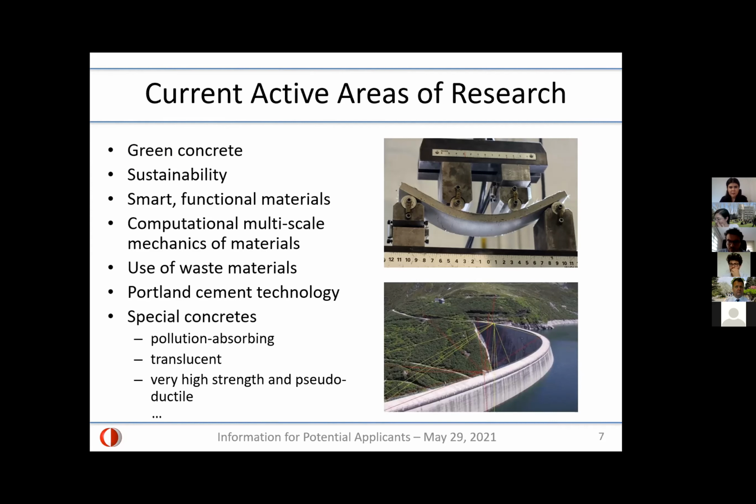But as examples of the current active research topics, environmentally friendly, sustainable materials, smart and functional materials, development of cement and concrete samples with special properties, and use of waste materials can be given. In addition to experimental research, our division conducts research on the theoretical and computational mechanics of solid materials.